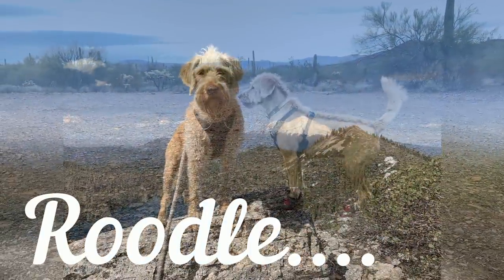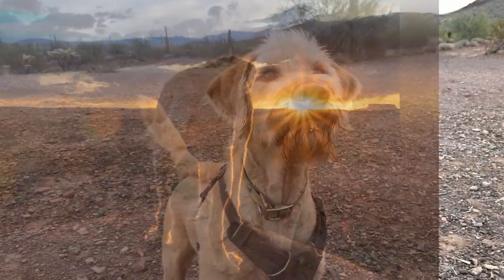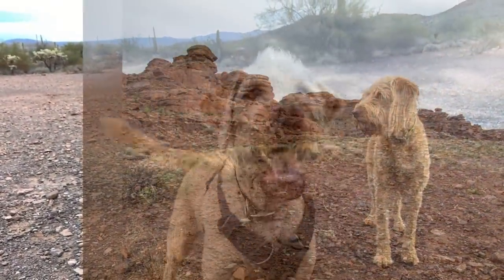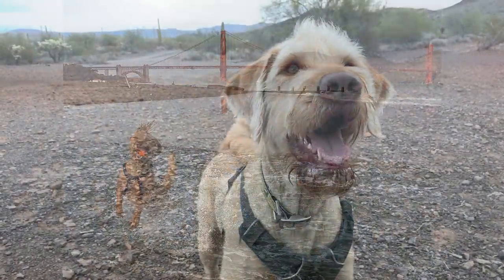The Labradoodle, he's got a traveling van and a master plan. He'll show you it all if you throw him his ball. He's Rudolph.